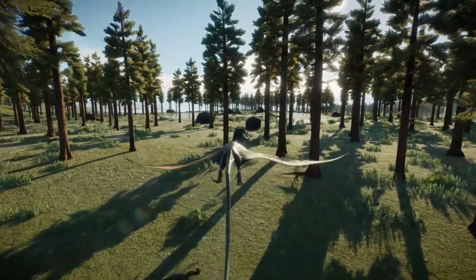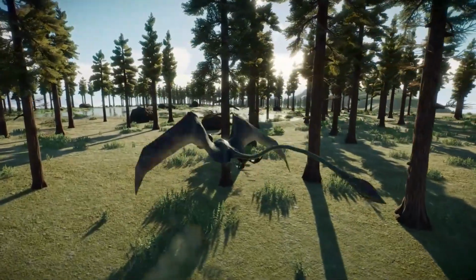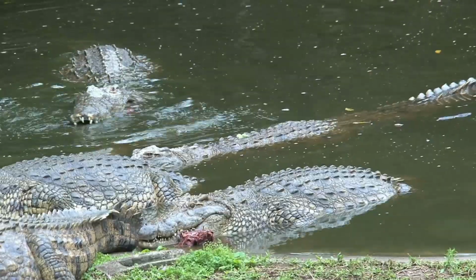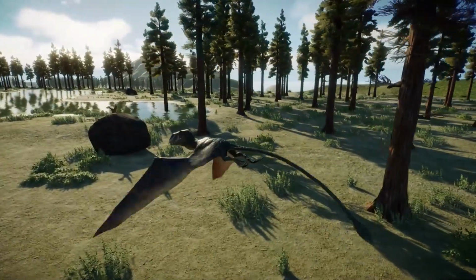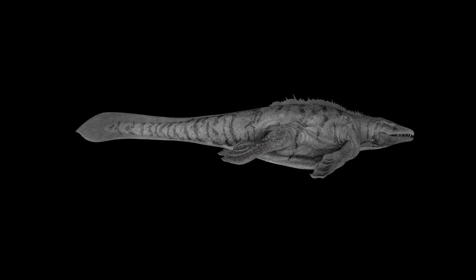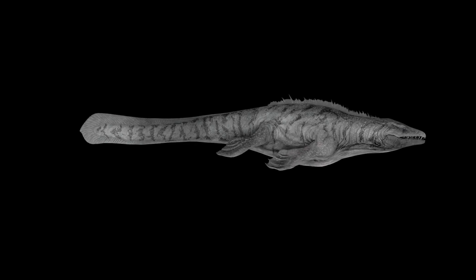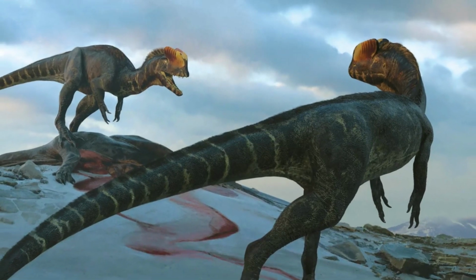Dimorphodon seemed to be either too fast or too big to be taken down by most dinosaurs. The animal had to be aware of crocodiles that could easily snap them up. Even when flying above the water, there were many marine reptiles like Plesiosaurus, Mosasaurus, or Ichthyosaurus that would happily snatch Dimorphodon for its lunch. It is believed that their main predator was the Dilophosaurus.